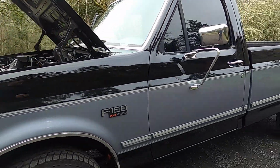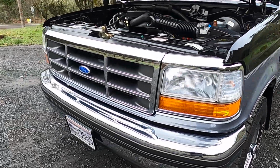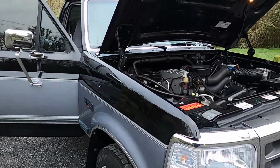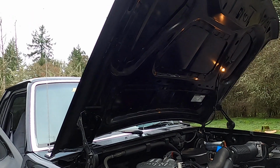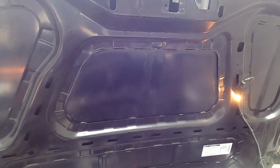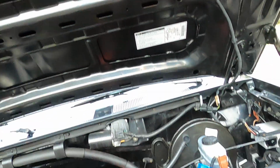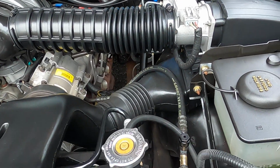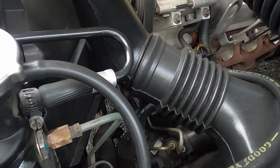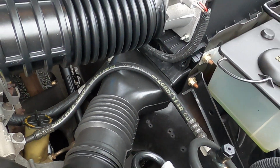The black and silver, or black and gray, is a tough combo to beat. I love that engine compartment, and even underneath the hood is great. You don't see any discoloration in it like you do on most. All the stickers are there. Even the radiator cap is nice and shiny. These little fittings here, everything's super nice. The Goodyear hose, I love that.